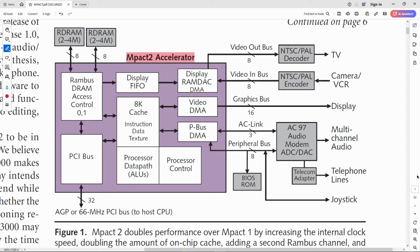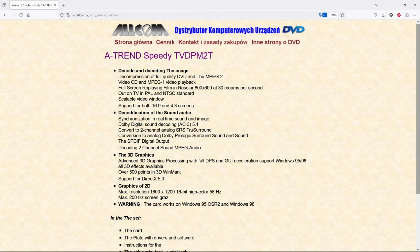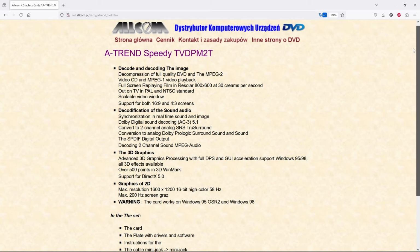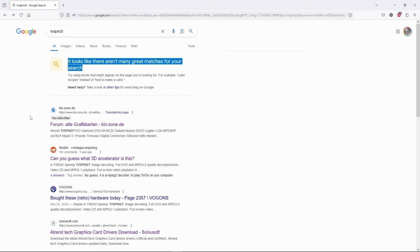I mentioned earlier that this is a rare 3D video card. Well, how rare can it be? Let's say that the only reference of this exact model that I have appears on a Polish website, and the only pictures you'll find online were taken by me a while ago while I was doing some research on this card. Otherwise, nothing is showing up on a Google search.